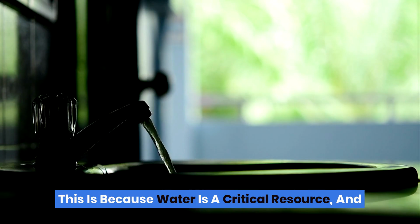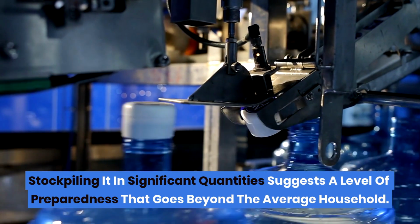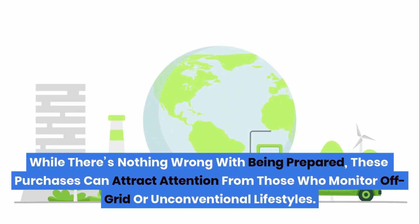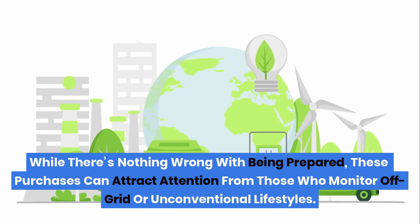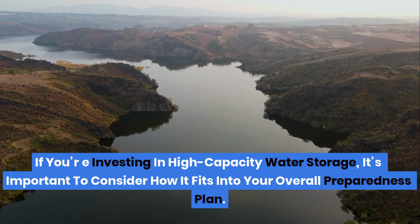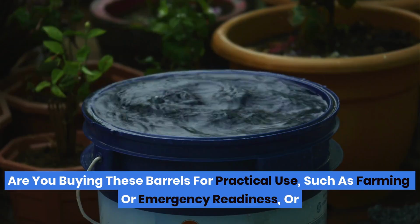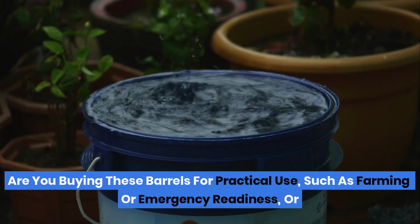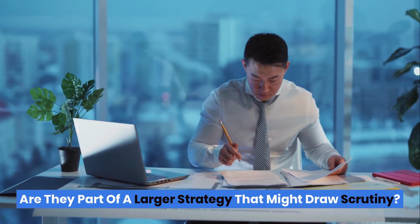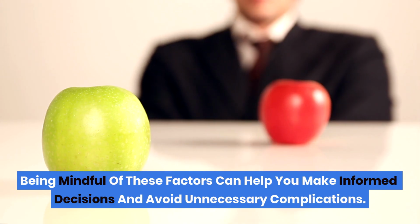This is because water is a critical resource, and stockpiling it in significant quantities suggests a level of preparedness that goes beyond the average household. While there's nothing wrong with being prepared, these purchases can attract attention from those who monitor off-grid or unconventional lifestyles. If you're investing in high-capacity water storage, it's important to consider how it fits into your overall preparedness plan. Are you buying these barrels for practical use, such as farming or emergency readiness, or are they part of a larger strategy that might draw scrutiny? Being mindful of these factors can help you make informed decisions and avoid unnecessary complications.